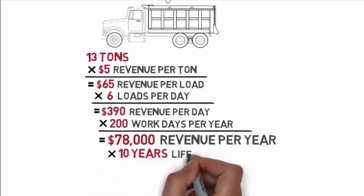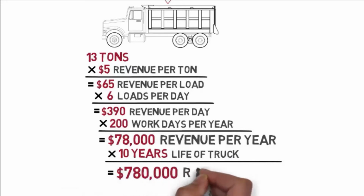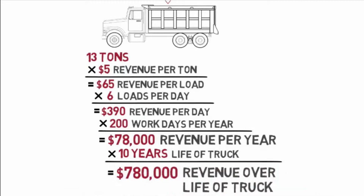Finally, if we say the life of the truck is 10 years, which is once again a conservative figure, that comes to $780,000 in revenue for the tandem dump truck over its lifetime.